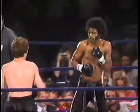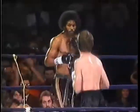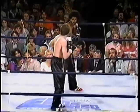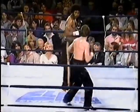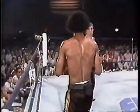Not a bad right hand by Tommy Wiliams. He spun around as though he was going to throw the spinning back fist and came with a wide and overhand right. Some redness on the right rib cage of Tommy Wiliams. Boy, a terrific right hook by Cliff Thomas. I can say that Tommy Wiliams is a thinking fighter, as is Cliff Thomas. You can almost hear the gears grinding in both these guys' brains now. Tommy Wiliams, very unorthodox. He's liable to make you miss a lot of shots.